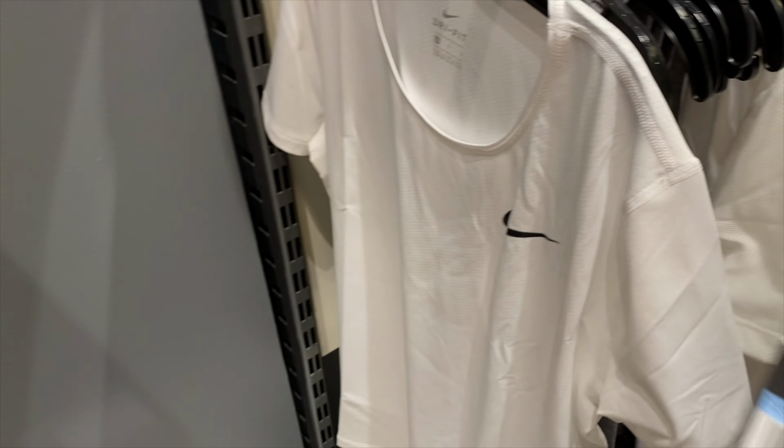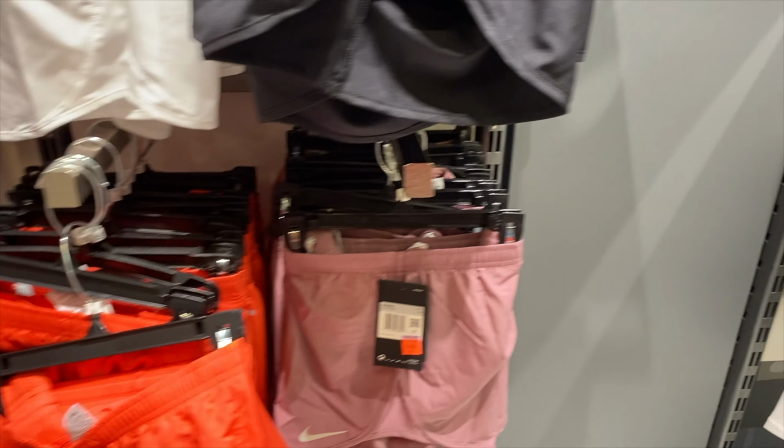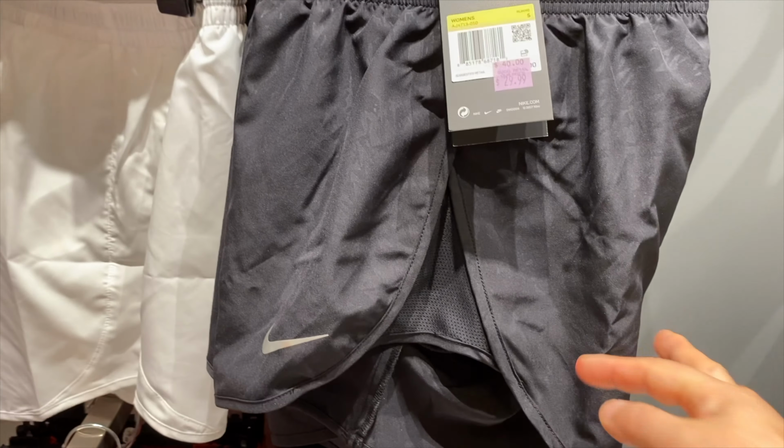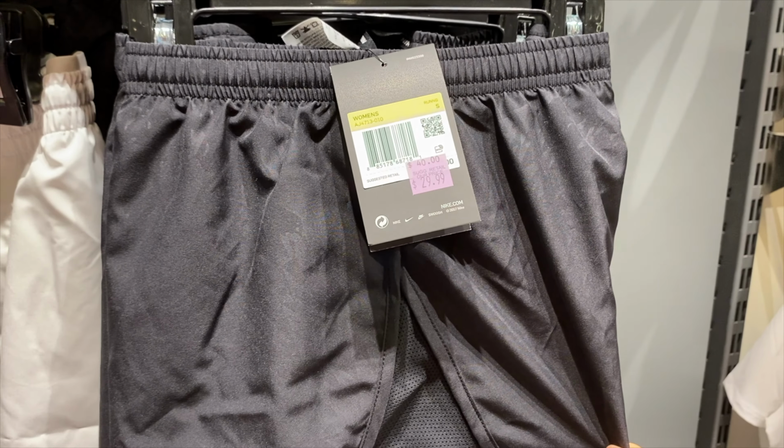What do you think? That is all about the Nike haul. I just want to show you all the shoes and clothes that were on sale. Let me know if you have any questions about the Nike haul.